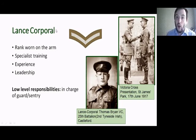again, just like Ernest Sykes, was not from this area. He was from Castleford, and he was a miner before enlisting. And again, at the Battle of Arras in 1917, he won a Victoria Cross. And this is what his citation says.